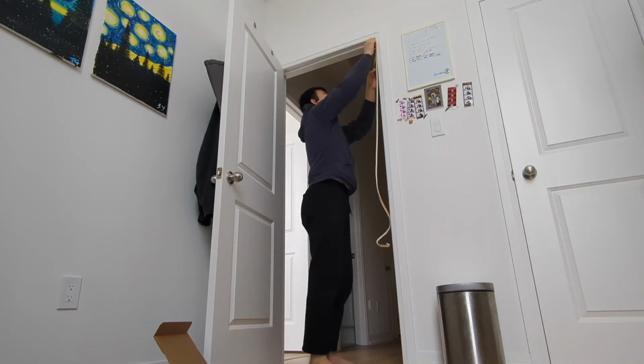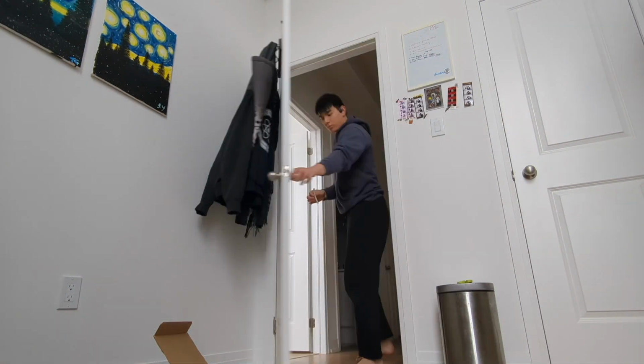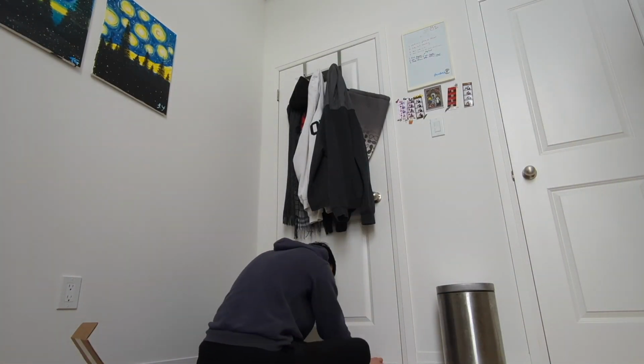So, soundproofing the room. Pretty simple stuff. You can get all of these products on Amazon. The first thing to do is add a door strip adhesive to all the sides. Following that, just add a draft blocker on the bottom part of the door, and you're done.